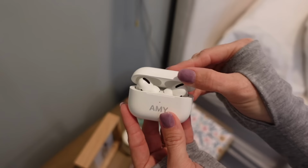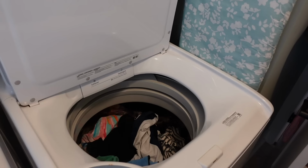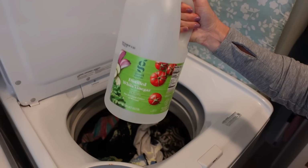But before I get started on my walk, I'm actually gonna go ahead and throw a load of laundry into the washing machine. Making my bed and starting a load of laundry are two things I just feel like I have to do first thing in the morning.